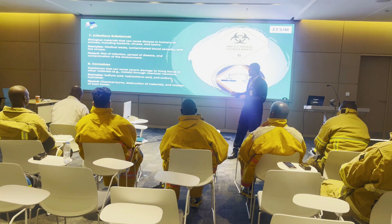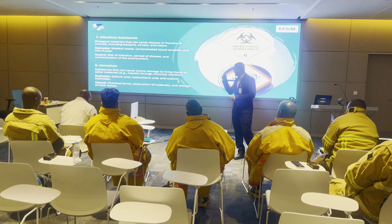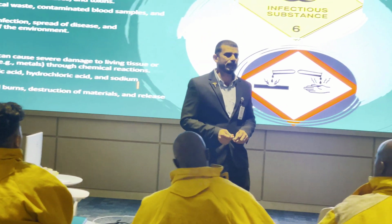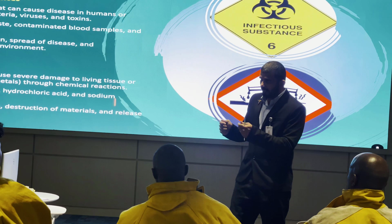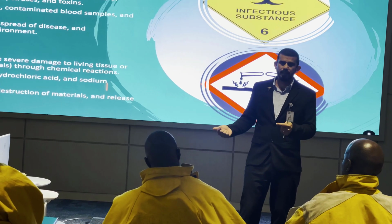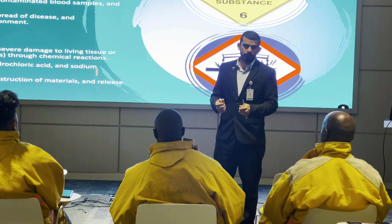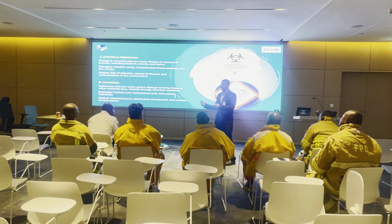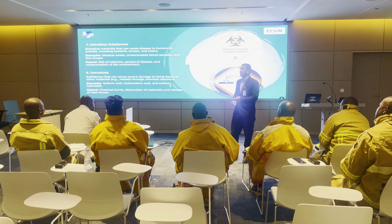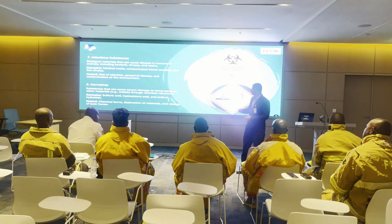Risk of infection, spread of disease, and contamination of the environment. If a person has HIV or any other disease like TB, and a needle has been used on both sides, or, as in a case last week, a housekeeping guy pricked a needle in his hand during housekeeping. If that patient has HIV, let's suppose, I'm just giving an example, it could be transferred to the housekeeping guy. So that is the main hazard of infectious substances.